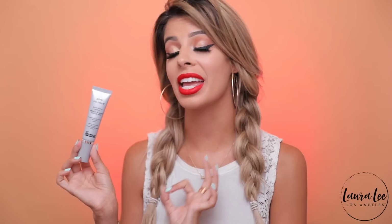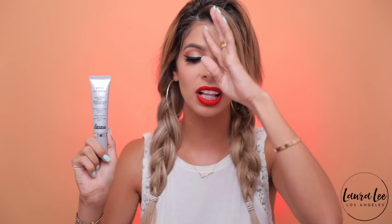Next, Pores No More. This is such a good primer. This is from Dr. Brandt, and it actually absorbs the oil out of your skin, and it works. It also mattifies the skin so well, and it fills in the big pore areas too. So if you're having a lot of texture and big pores on your skin, this will fill it in. It's kind of like a fill-in putty, and then you put your foundation on top of it. So it's like a double whammy. It has all three great things in it. This is such a good product. I want to show it to you.